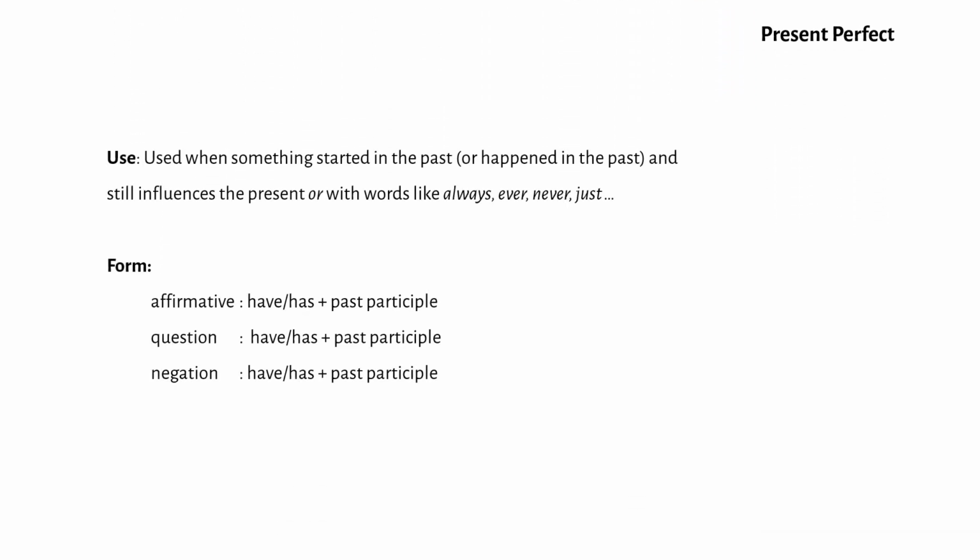So let's summarize. Present perfect is used when something started in the past or happened in the past and still influences the present, or with words like always, ever, never, just, yet, since, for, already, before, and until, and how long. And in all of the cases we have have or has plus past participle. And of course for the negation you would have haven't or hasn't, plus past participle.